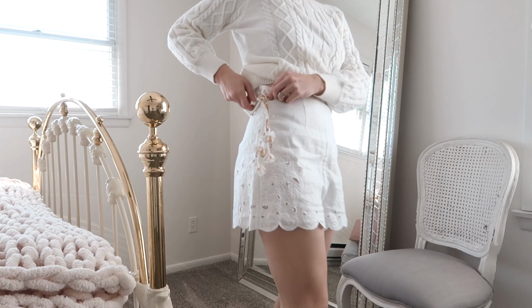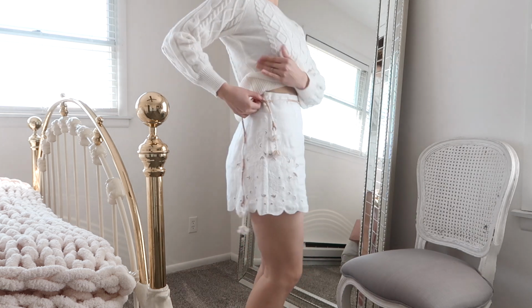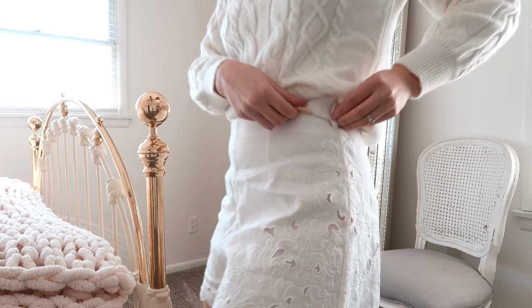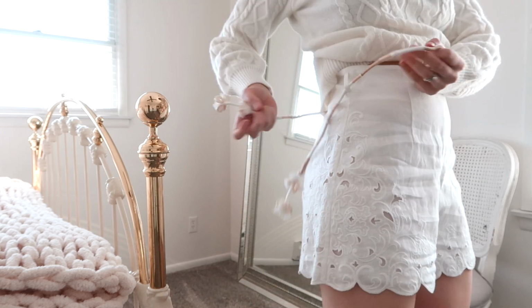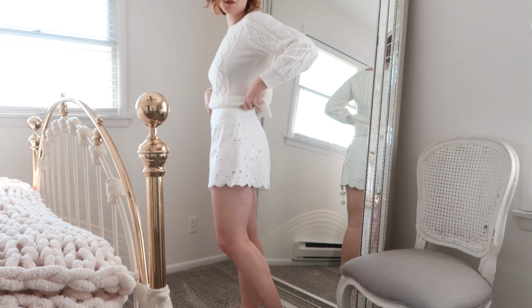I am pretty sure that I'm wearing this belt wrong. I don't know if I should be putting it on the side or if it should go in the back. It is attached to the belt, so I can't actually move around unless I cut that. I just feel like I need to figure out a better way to style this. I don't think I like it on the side necessarily, but I'll kind of play around with it and see.